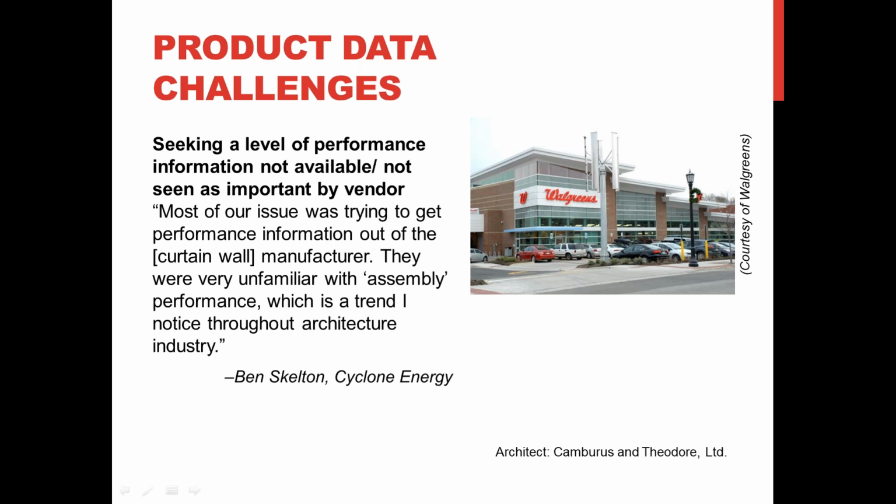So this is a Walgreens in Evanston that was designed to be net zero energy, and the design team learned as the last piece of glazing was installed that the performance of the as-built system was worse than the design specifications because the framing system was not thoroughly broken. And this was something that their energy consultant said that he found throughout the architectural industry was that manufacturers weren't that familiar with the concept of assembly performance. So getting the right information can be challenging.